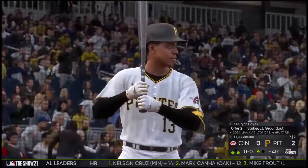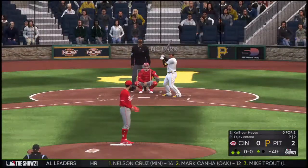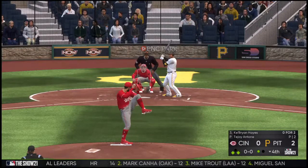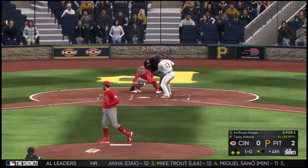Runners at the corners here with 1 gone in the inning. And up next is Ke'Bryan Hayes. First offering. 1-0.